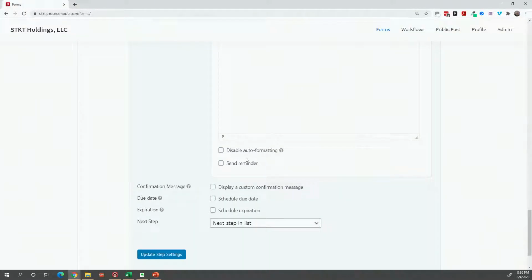I'm not going to have them send a reminder if it's not done in a certain time. I could have built in an escalation step. I'm not going to do that tonight. I'm not going to have it expire. And then when they do it, I want it to go to the next step. I have two options here.